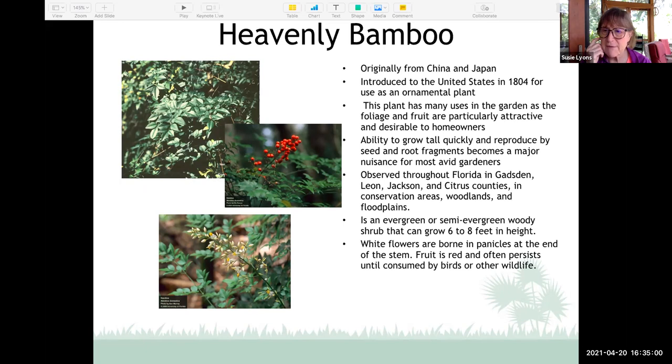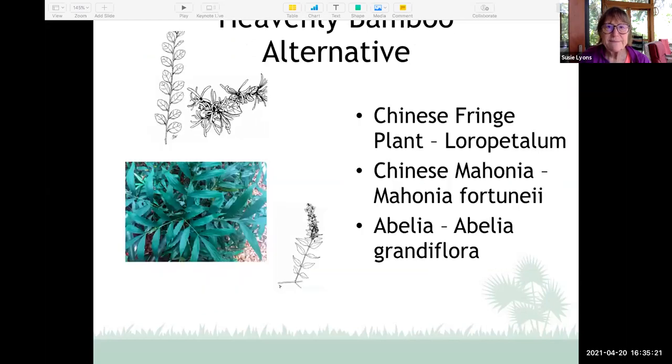And I think I have a couple left. Colin just said earlier that he finally removed his last one from his yard. And I think I still have about two areas where I have one or two or three in them that I have to get rid of. And some people say, well, I only keep one, but the birds will take those fruits, and not good, not good. So the alternative would be the fringe tree.